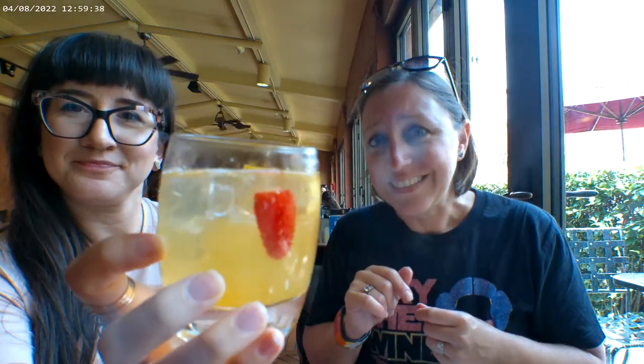Much better than your frozen one. That's fruity in a good way. Oh, 100 times. This is fruity in a fun way. Like that champagne comes through, the fruit flavors come through. That's delicious. I would drink that again. You can kind of see the bubbles on that. Yeah, that's yummy. All right, champagne sangria. Good.